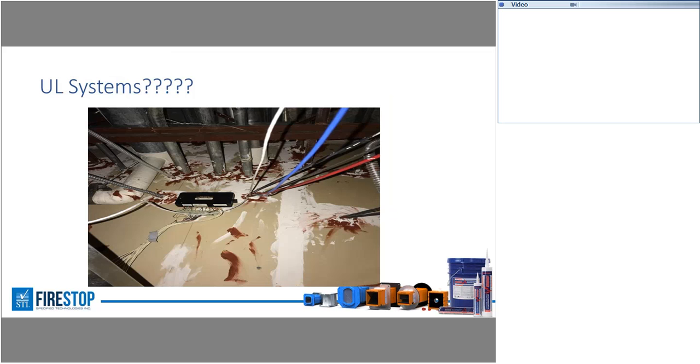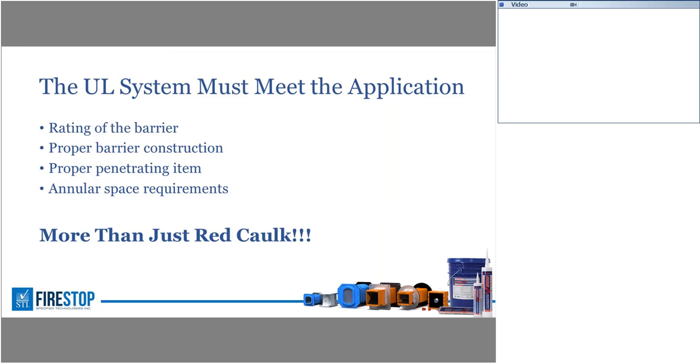Just a big mess. And in this particular case, we've got drywall mud associated with many things. Regardless, you can see that there's not a managerial approach here. It's just a big mess. Lots of pictures like this out there. So the UL system must meet the application. The rating of the barrier, it seems like this should go without saying, but the rating of the barrier is important.